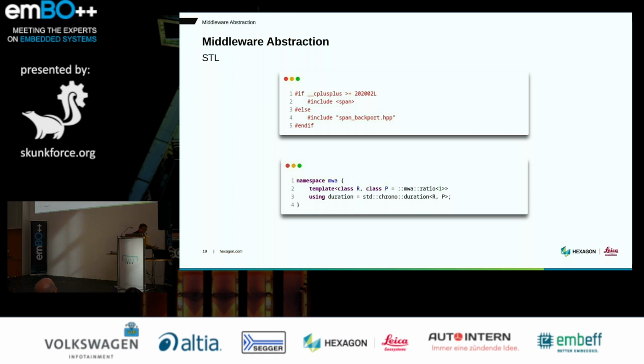So, now some notes about the standard template library. The standard template library itself is no third-party library. It's more or less the library from your language, so you should use it. But it could make sense to include it in your middleware abstraction. The first thing is quite simple: backporting. If you have different products with different lifetimes, there is the possibility that you want to use some features which are not available for each product. Span is one example, which means it could make sense to backport it into your middleware abstraction, so that it is available for every user.